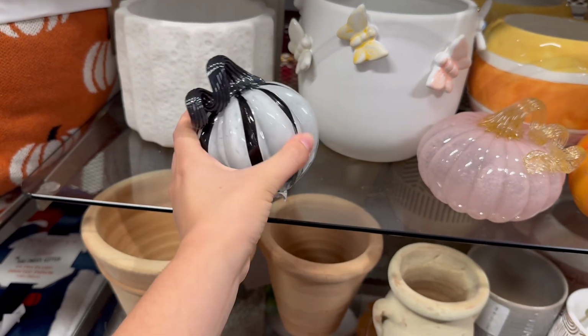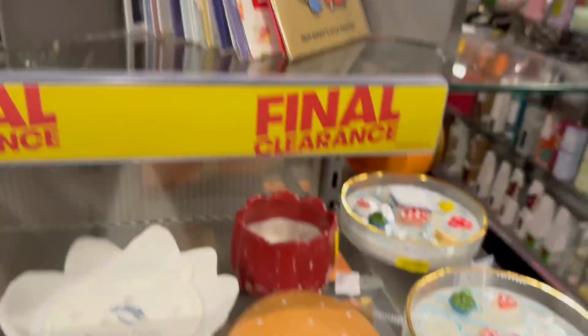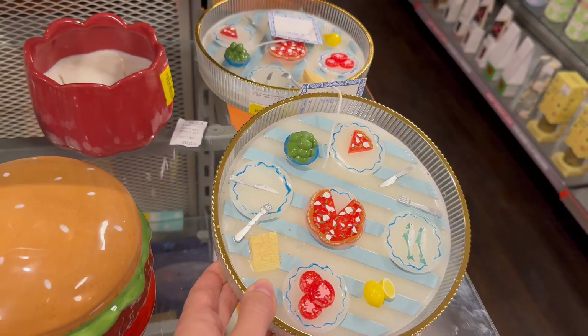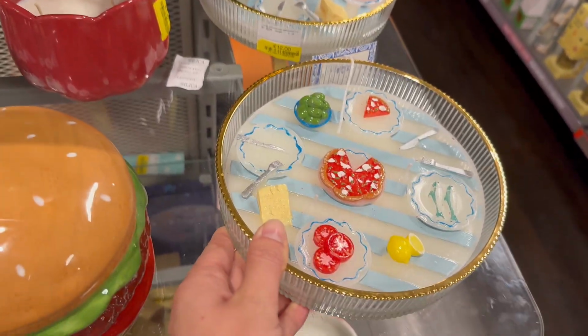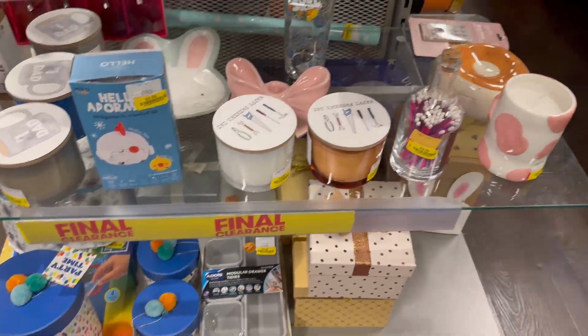They still had Easter stuff in there, and that baffled me so much, why they just would not reduce that right down. It's still pretty expensive. They had the weird candles. It's amazing. We're nearly getting towards Christmas and they've got Easter.